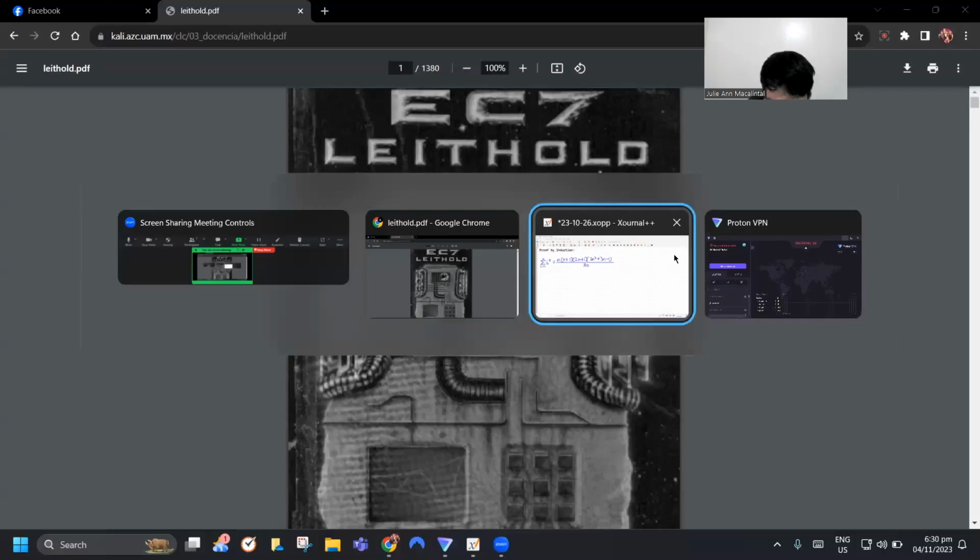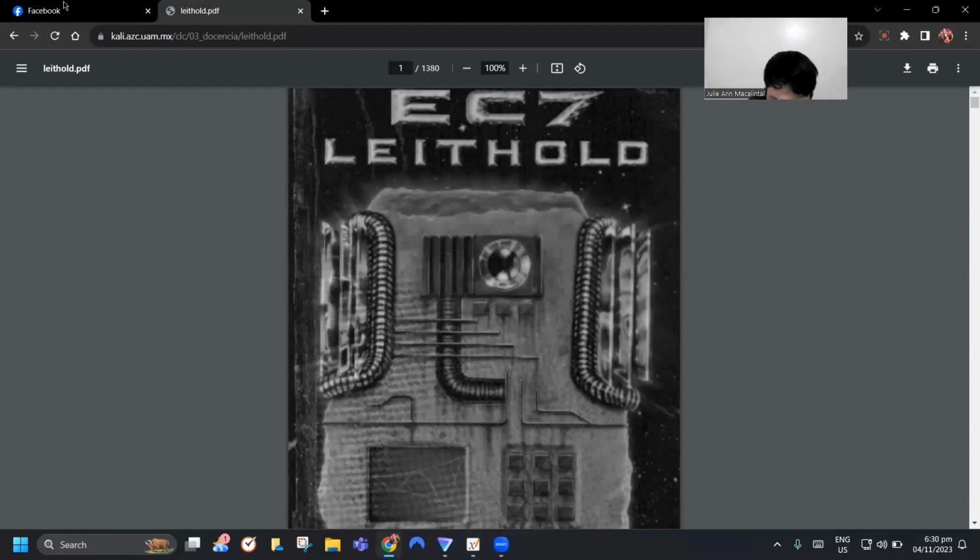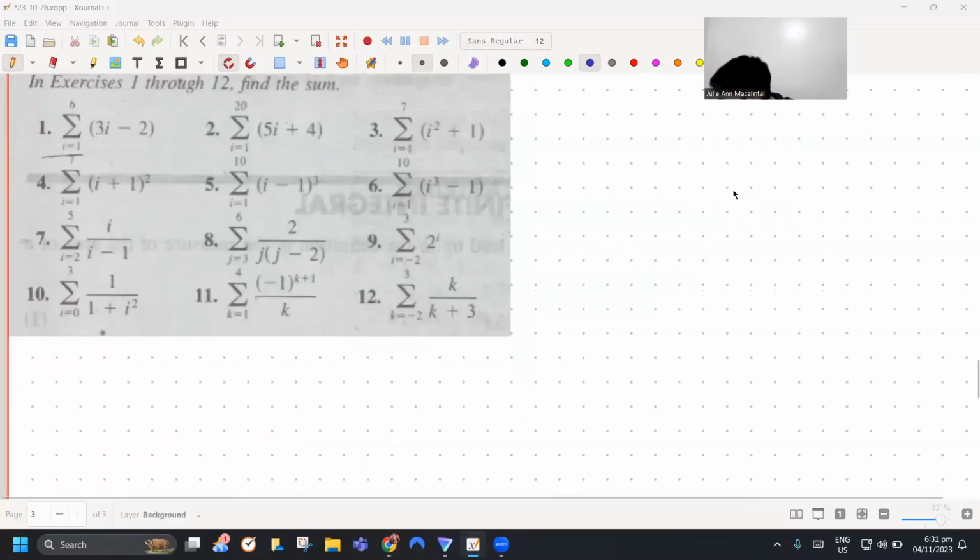Kaya, may pa-share ng screen. Kasi, wala. Yun. Copies na pala eh. Okay, anyway. So yung ano, 51, 1.7. Okay, mga ganun.